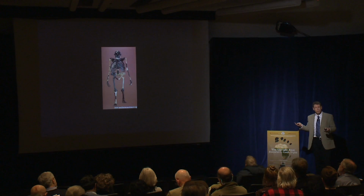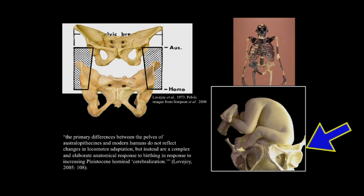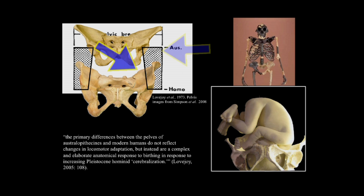Well, the argument goes that the differences between the pelvis of these australopiths and our pelvis has not to do with locomotor changes, but with the fact that brains got big in the genus Homo. And we have to pass, I say we, but fortunately I don't actually have to do this, but some of us in here have done this, a large brain baby through this bony birth canal. And so in order to accomplish that, as brains expanded in the genus Homo, the hip joints had to be moved farther and farther apart, and there was some sort of constraint operating on the total width of the pelvis, and so that requires an architectural change overall in the pelvis.